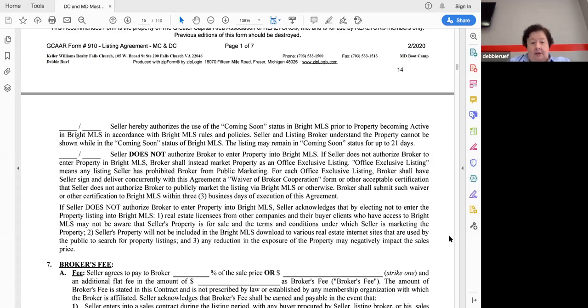If seller does not authorize the broker to enter property into MLS, seller acknowledges that by electing not to enter the property into the MLS, real estate licensees from other companies and their buyer clients who have access to Bright MLS may not be aware the seller's property is for sale and the terms and conditions under which the seller is marketing the property. Seller's property will not be included in Bright downloads to various real estate internet sites and are not used by the public to search for property listings. And any reduction in the exposure of the property may negatively impact the seller's sales price.